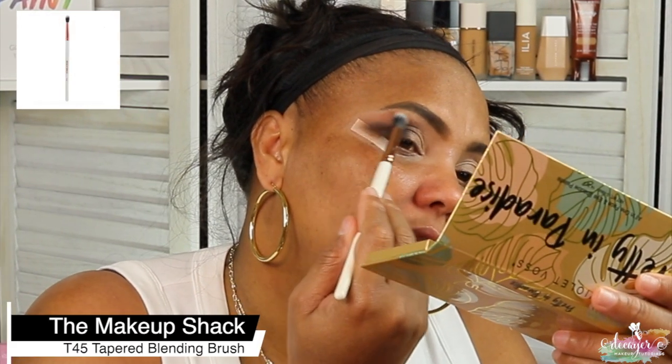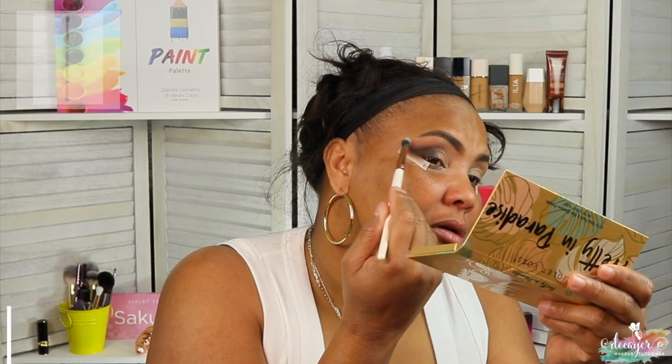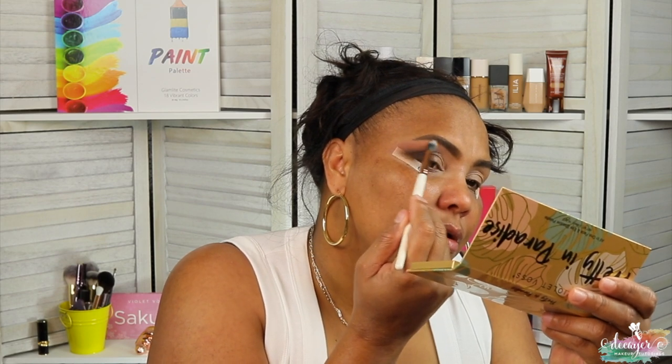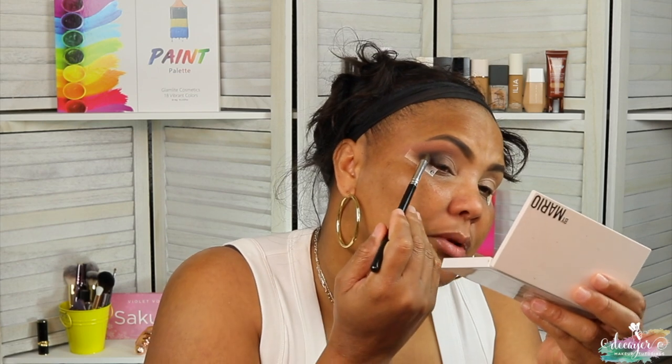I think their shadows are all that, to be honest with you. To me, their shadows can be a little bit powdery. This is pretty close to my complexion, actually. This is really close. I think I need a little bit more of this.